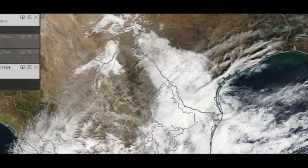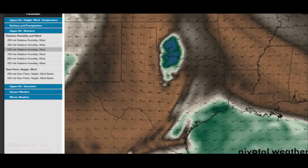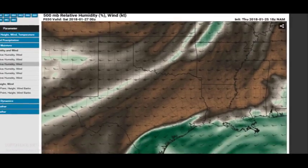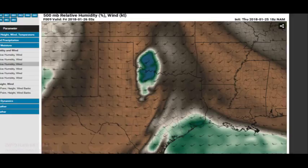We can look at the NAM and look at humidity. And you can see we can also catch that shortwave. Let me get the chart set up here. Okay, this is about right now. This is the 500 millibar relative humidity. This is about 18,000 feet up in the atmosphere.